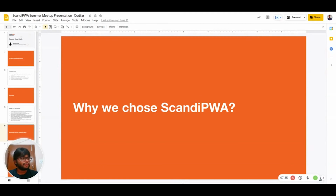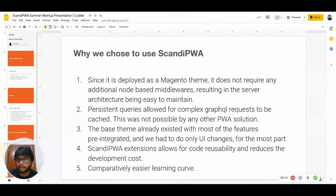Now coming to ScandiPWA. We have a lot of different PWA solutions for Magento out there on the market. Why did we choose to go with ScandiPWA? I have worked with a lot of other solutions for Magento, or PWA themes rather, for Magento. And personally speaking, I have found the architecture of ScandiPWA to be the best to work with in terms of learning curve, in terms of customizations, in terms of extendability. These are some of the points which come to my mind. So anyway, let me just show you what I have listed down here.